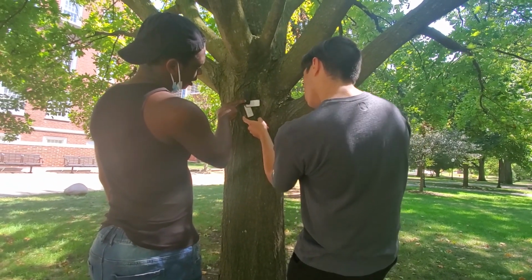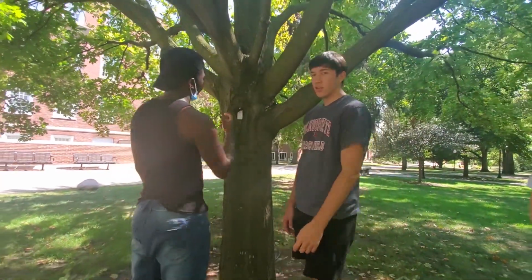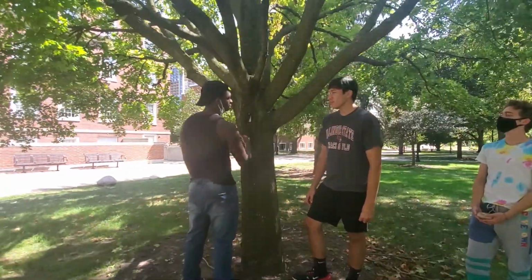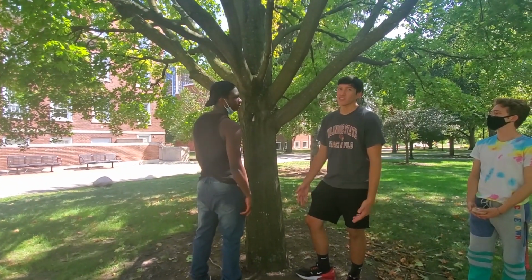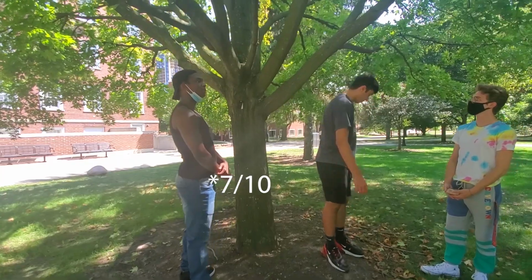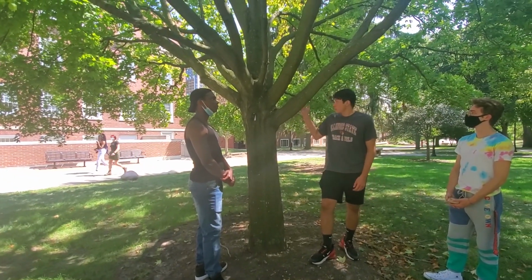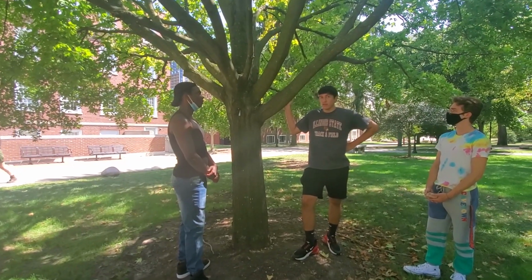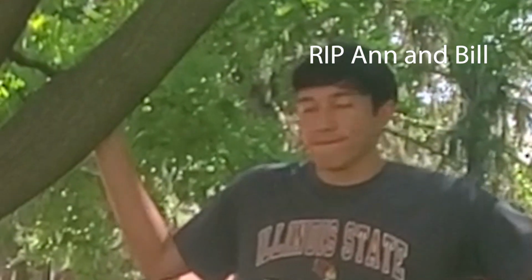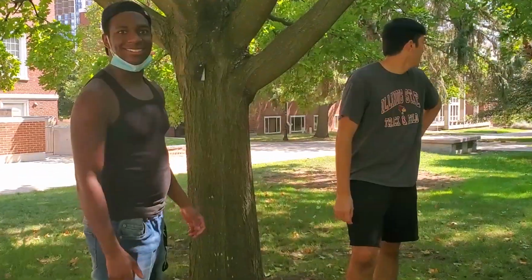Nope, it's in honor of a couple. Yeah, Ann and Bill Gilman. Aww. If you're watching, this is your tree. Ann and Bill. Because it's named after someone, I'll just assume they're dead. We'll go 7. 7 out of 10 out of respect. We miss you, Ann and Bill. Let this tree live on. Hope you guys see this video forever. Well, if they're dead. If you're not though, we're happy you're here.